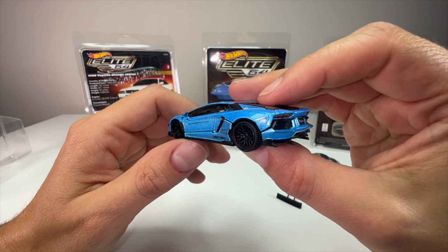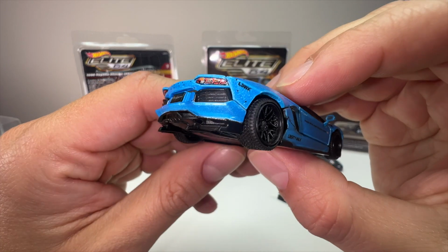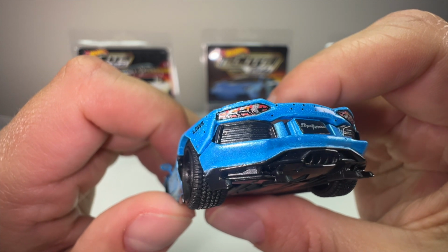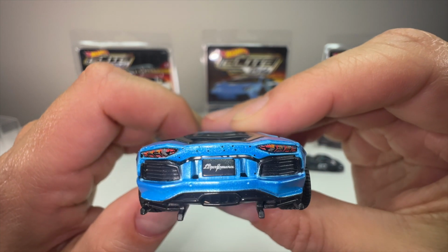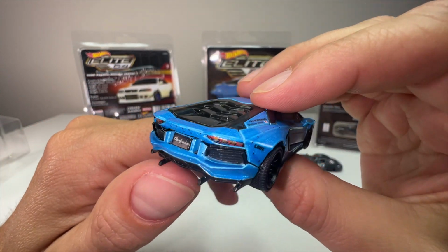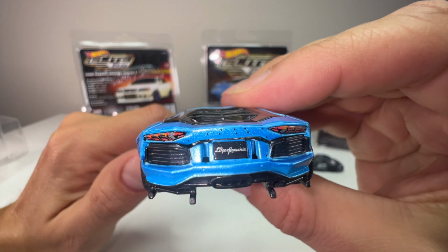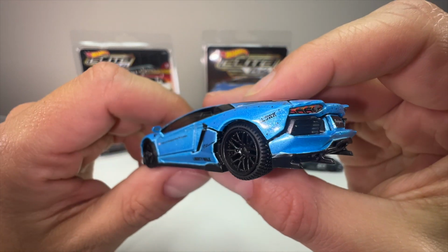So you could technically drive it around or display it without the wing, and it looks pretty good without the wing too. I think I prefer it with the wing, but then you get a closer look at the taillights, which look pretty good. I'm not thrilled about some of the detail. It looks a little sloppy, when I think a Mini GT or something probably would have given us actual plastic taillights. We're getting painted taillights, but they look decent, especially from like 10 feet back here. The license plate is not the best either.